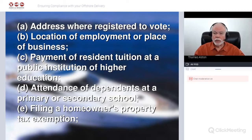C, payment of resident tuition at a public institution of higher education. You may be under the false impression that if you came to California merely to go to college or go to school here, that you have to pay non-resident tuition.